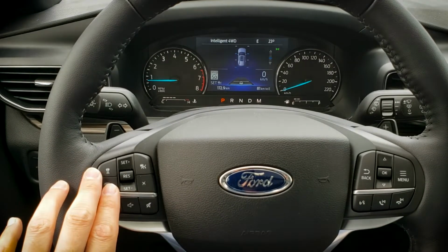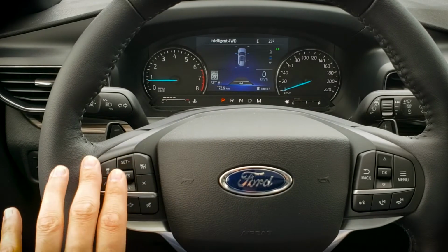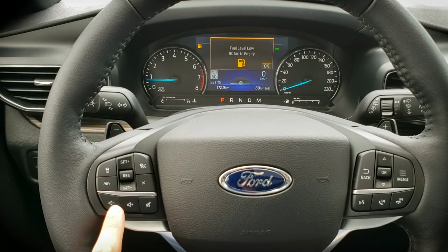In order to be able to set the cruise control, once you're at a speed that you'd like, you're going to press this up or down, so it's going to set the speed for you. And then we can either increase by lifting this up or decrease by lifting this down, 1 kilometer or 1 mile per hour at a time.